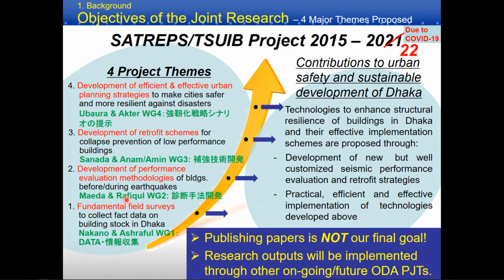After that, once we get this data, we can move on to the development of a performance evaluation methodology of buildings, the so-called seismic evaluation procedure. And then, topic 3: once we find some vulnerable building, we have to do something with it. I mean, we have to retrofit the buildings. So we need to develop retrofit schemes which are suitable for buildings in Bangladesh. These 2 issues are structural engineering issues.